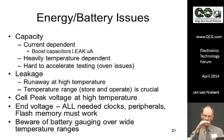And then the end voltage, of course, when the battery is going down: typical lithium cell end voltage is 2 volts or maybe a little lower, 1.9 volts. You've got to make sure that everything that you have on there, your A to D, your microcontroller, all the peripherals, the flash memory, must still work. And that's an important point, because sometimes when you read a microcontroller datasheet, they say this guy works down to 1.5 volts. But then you go read the flash datasheet, and it says the flash works down to 2.3 volts. So the one is far above the end voltage of the lithium battery. If you find that out late in a project, you're going to go back to that $6 battery.